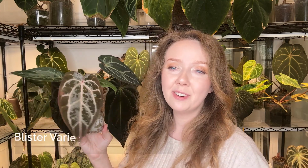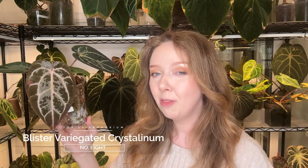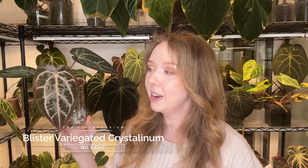Anthurium number 8 is a plant that you have recently seen, especially if you've just seen my variegated plant haul that I uploaded like 2 weeks ago. But this is my blister variegated crystallinum. And I won't go on and on about the plant, even though it does have a number 8 spot, just because I've very recently talked to you about it.